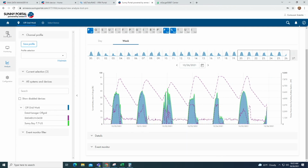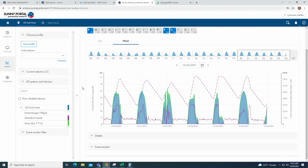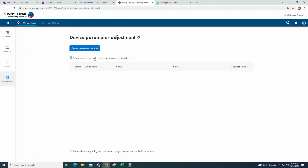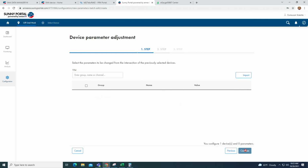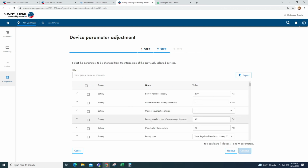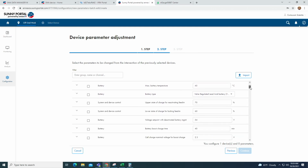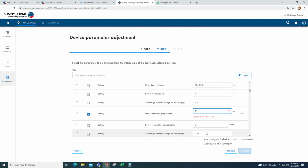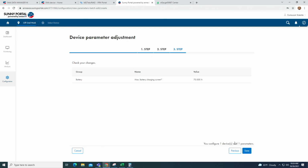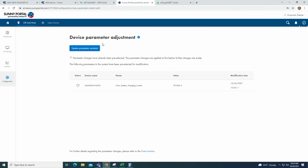Another neat feature with this system is you can configure the Sunny Island remotely. System parameter, go to this, continue, and then that current that I was telling you about, right? So let's try to get 70 out of it. See where it says 60? Let's change this to 70. Save it. And if there's enough sun, it'll get to 70 amps.